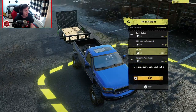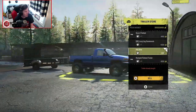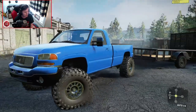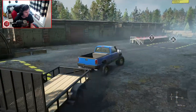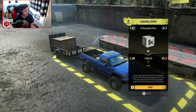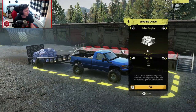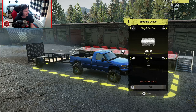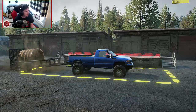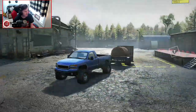So let's see. I would recommend Scout trailers are probably the best for this truck. And it's actually a perfect height for Dubs trailers. Look at that. So if you're going to be hauling something like a mower, for example, Dubs trailers are perfect. And you could even put a single unit of cargo on there. Oh, that'd be awesome. What about the bale of hay? Oh, that's not that much weight. Yo, that's actually amazing. That's beautiful.